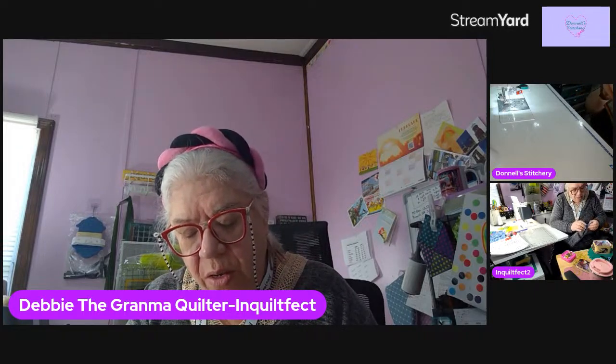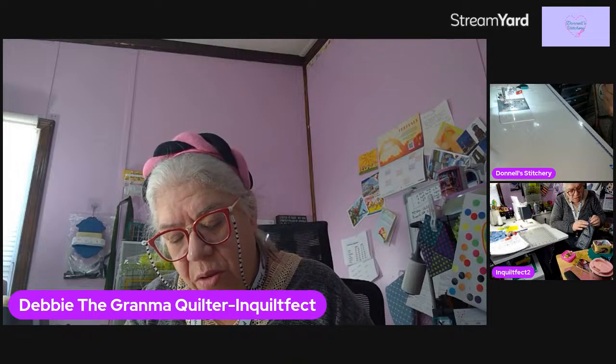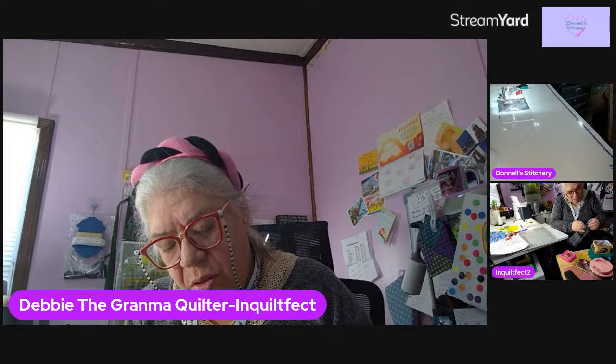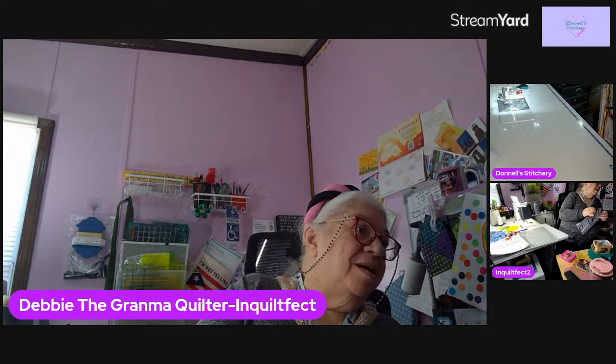Yeah, I got to do a complete redo of my quilt that I was doing on her live the other night, because I'm just not happy with the way it was turning out. It's too busy for my brain. Careful. So I'm taking my pieces apart. I'm going to add in some white.